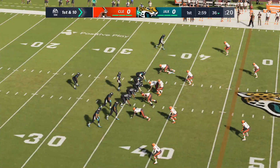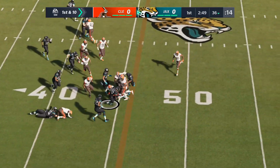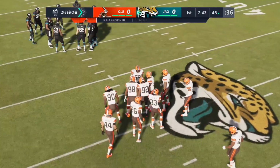So from the 36 now, first and 10. Here we go. Toss play to Robinson. It'll be a pickup of 10 yards. And that'll make it second and a foot or so.